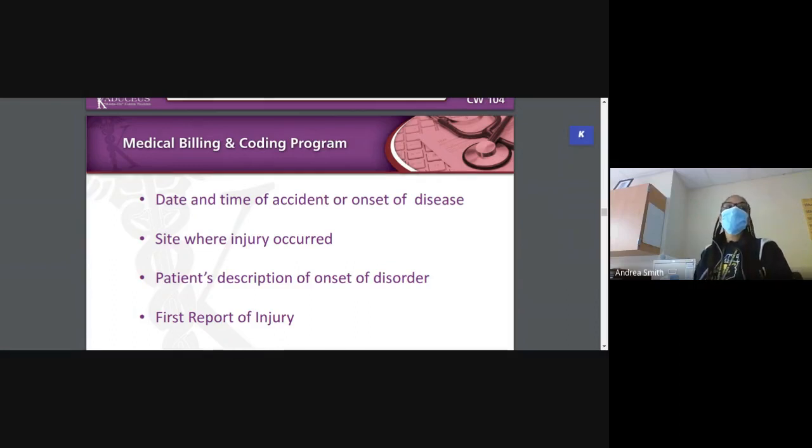Patient description of onset of disorder. And you have to write down what happened. I was running down the hallway, my Crocs slipped from under my foot, and I fell. Now, did I put that on my paper? No. But that was pretty much what happened. I slipped and fell. My shoe came from up under me, and I went down on my butt, on my tailbone, actually.